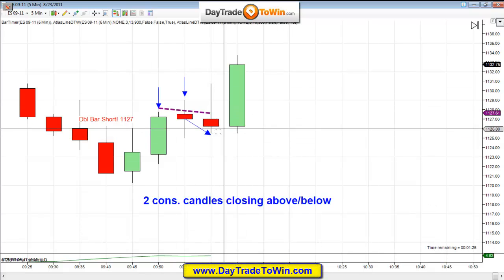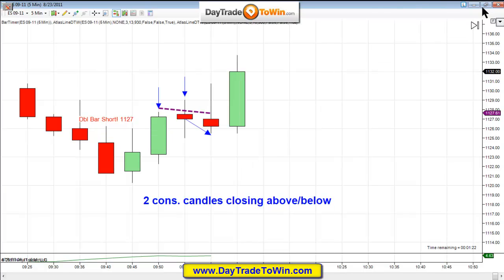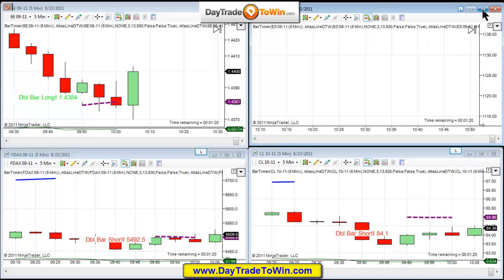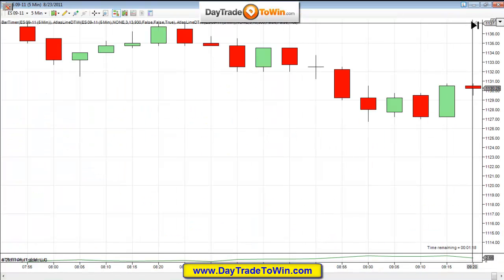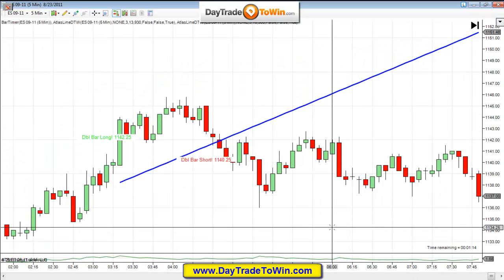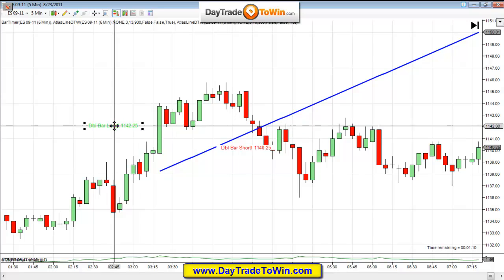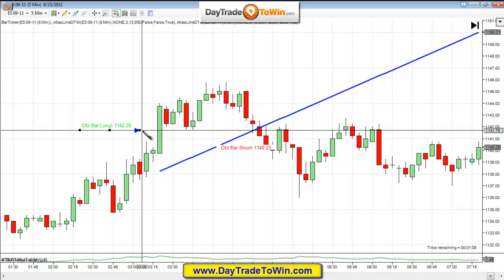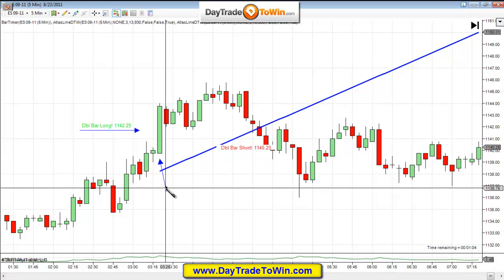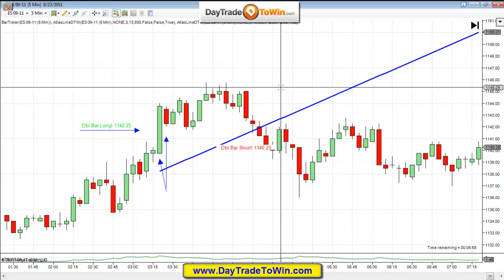Typically, when this occurs, it's a strong move when we have a double bar long or double bar short, just like if we see it overnight. Let's go to overnight. Here's an Atlas line overnight. And this is the reason why we are going long here at 1142 quarter: 2 consecutive candles closed above the Atlas line and it provided us a signal. The market went up a little bit.